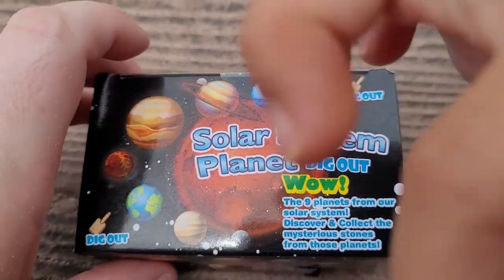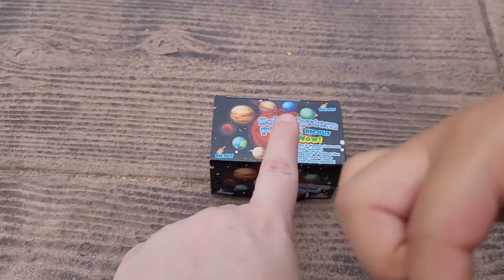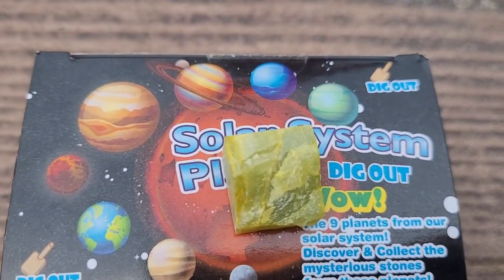And then this is the rock. This is the rock we got. See? I'm gonna put it down here. That's the rock we got.